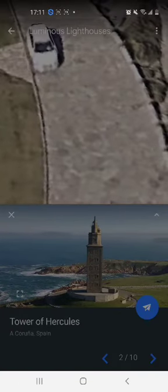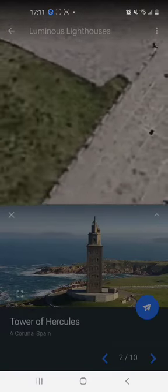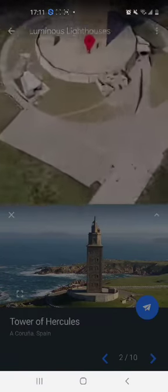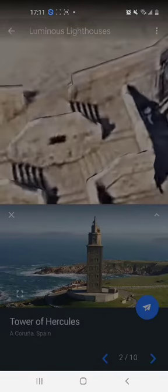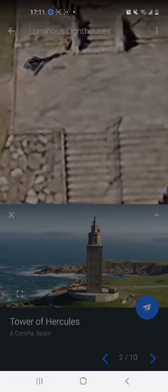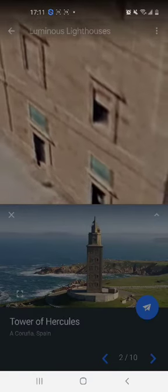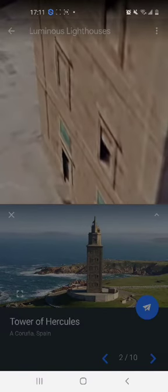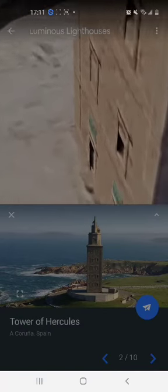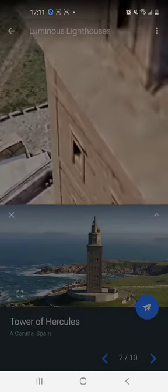So we're still at the Tower of Hercules and we are exploring the surroundings. We're exploring the outer edges of the tower, and we're also looking at the facility, and we're trying to ascertain what is located there, what is the building like from various angles, and we're also trying to look at the road. And as you can see, there is an in-depth view.